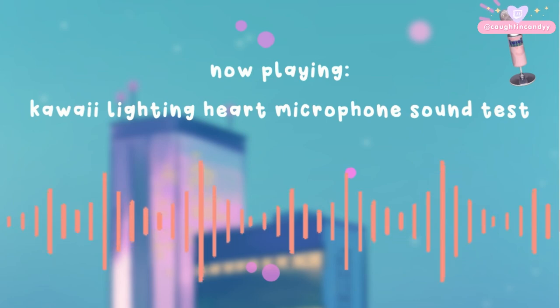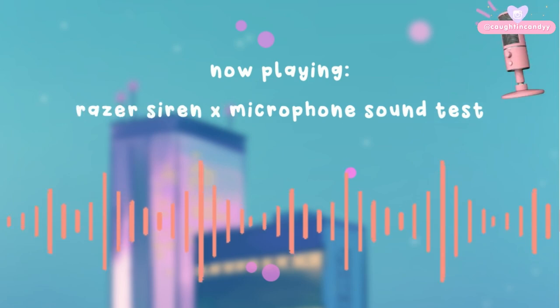Testing, 1, 2, 3, 3, 2, 1. We're going on a trip in our favorite rocket ship. We're testing the Kawaii Lighting heart-shaped microphone. I'm holding it a little bit further away. It is still handheld. I do not have it on the stand. Testing, 1, 2, 3.